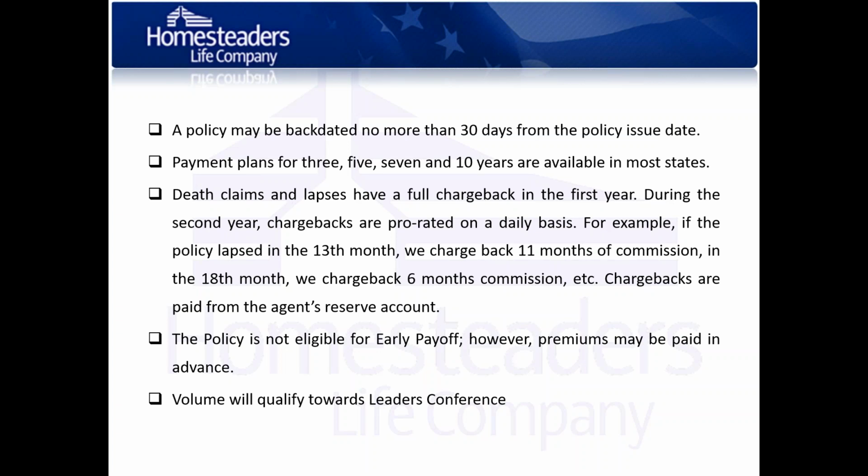With the Select product, there's a chargeback period for up to 2 years. It's prorated in the second year, though. So, for example, if the policy lapsed in the 13th month, you're charged back 11 months of commission. If they die in the 18th month, they charge you back for 6 months of the commission. So basically, 1/6 of the commission is going to be charged back. Chargebacks are paid from the agent's reserve account, just like all other chargebacks.